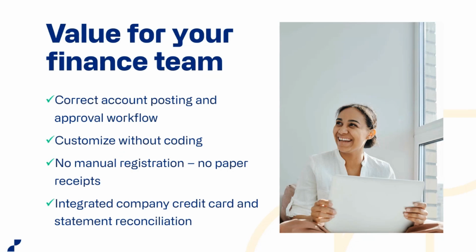So if you would like to add a field that you want to capture on your expenses, you can do that, and then you just synchronize that back out to the phones, and then you can make that mandatory, so they have to fill in, for maybe food, a particular extra field. So that's totally within your control. No developers required for that. And this will lead to no manual registration, no paper receipts hanging around anymore.